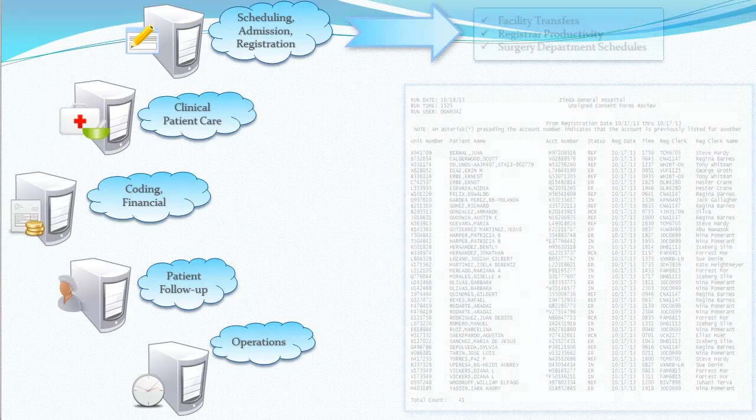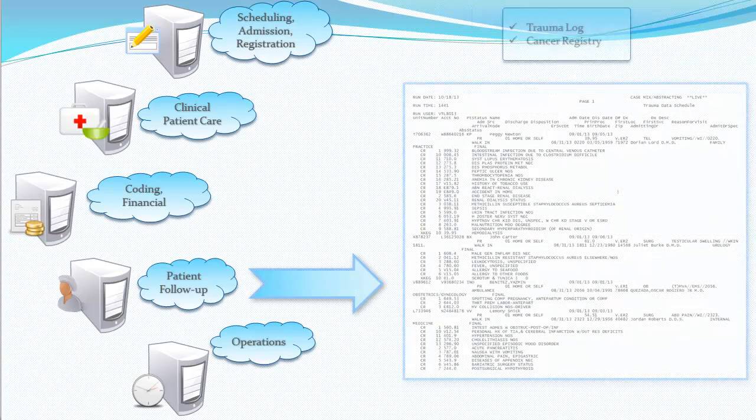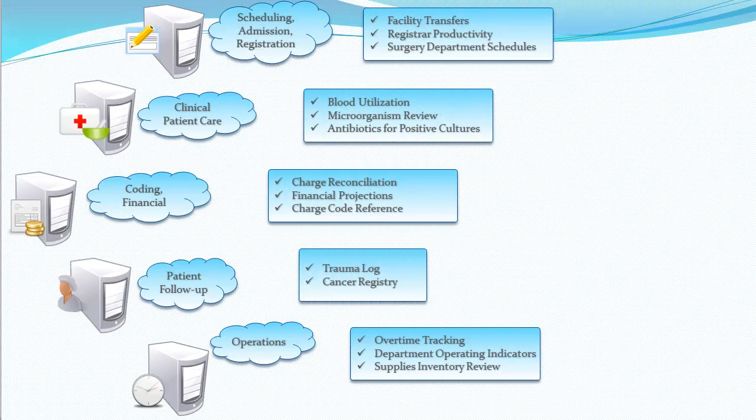Text Converter has been proven in extracting information from many reports in formats of all levels of complexity from all kinds of hospital systems: scheduling and registration, clinical patient care, coding and financial, patient follow-up, operations, and others. The data from these reports is resorted and separated into work lists, summarized for comparison and trending, used to track clinical initiatives and improve performance, to create financial projections, reconcile and balance systems, track information for regional and national reporting requirements, and to monitor productivity and resource utilization to maintain accountability.